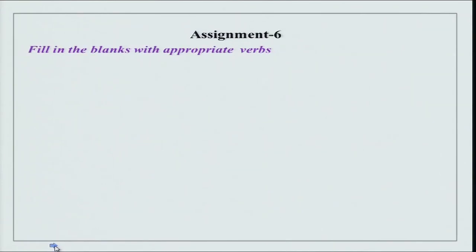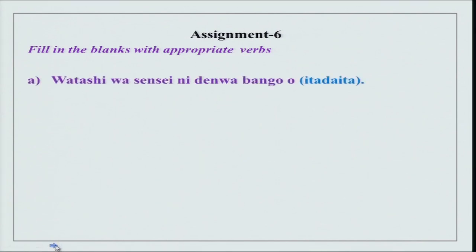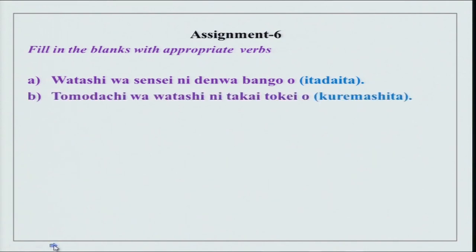Now fill in the blanks with appropriate verbs. Well, you have done itadaku, ageru, morau, sashiageru. So, let us see what all verbs are going to fit where. Watashi wa sensei ni denwa bango o itadakimashita, or itadaita for plain form. And ni over here is from. Tomodachi wa watashi ni takai tokei o kuremashita.